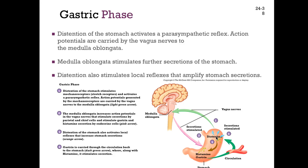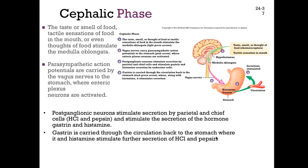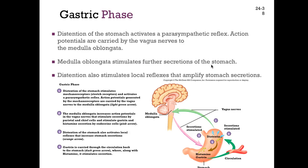With the cephalic phase, it was more of an input of the taste, the smell, the thought of foods. So again, more of that cephalic, that thought that's taking place in your mind, or you have the food within your mouth. And then the gastric phase, it's more of the distension within the stomach that is triggering the end result that we described.